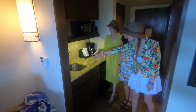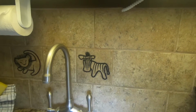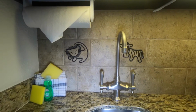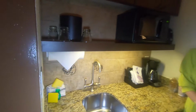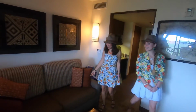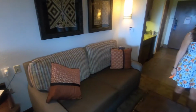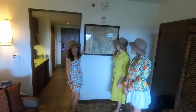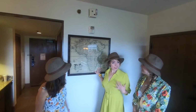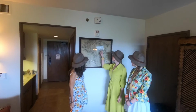And look at the little details over there. Oh yeah, show the details. They even have Simba. You got the little zebra. Where's Dumbo? He's outside on the savannah. We have to keep an eye out for him. And then you got your sofa, your little sitting area, your map of Africa. It's so cool because all the different workers here are from all different places in Africa. So we can see where everyone's from.